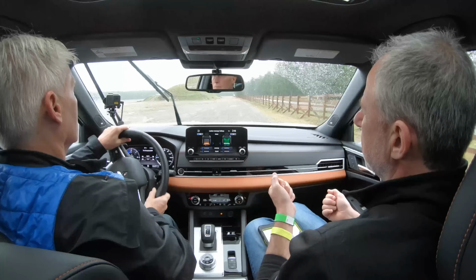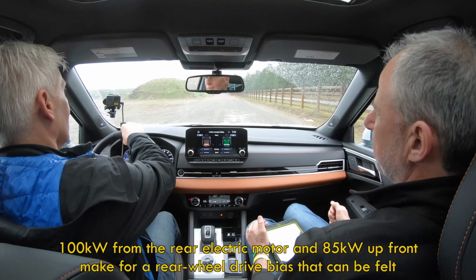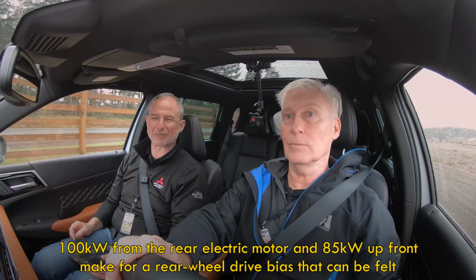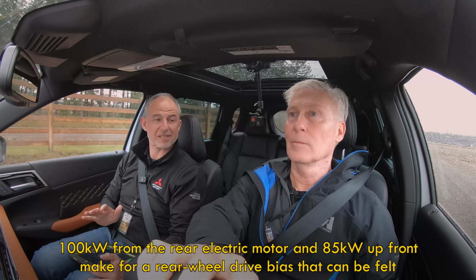So pick up a little speed, chuck it around a little bit, and feel the way it actually does. Oh, yeah. A lot more than maybe you would have thought it would have done. Yeah. And that's by design. That's entirely the way we intended the system to operate.